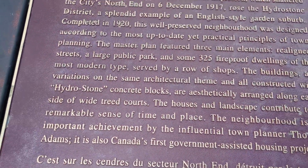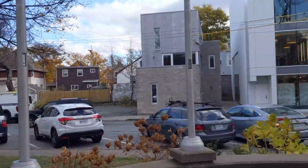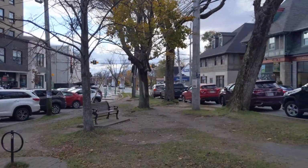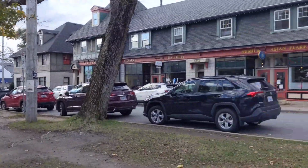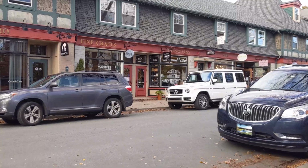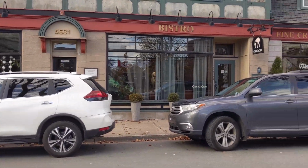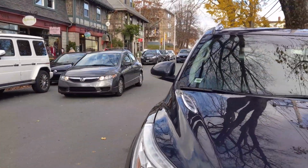So this we have the Hydrostone neighborhood. Isn't it nice? Beautiful. One of Canada's best neighborhoods. Gotta love it. I think it's beautiful. Absolutely beautiful here. Let's go back over here. Oh, that's okay. We'll let him go and I'll cross over after.